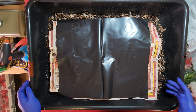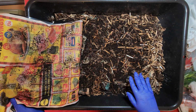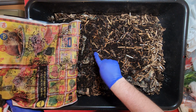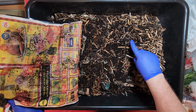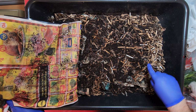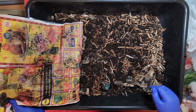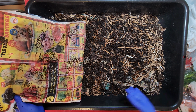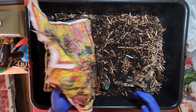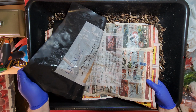So let's see. I'm going to flip this guy back, and already you can immediately see the difference. There's like thousands of little buggers all over the place. There's definitely little potworm things here and here. I went through all my bins the other day and grabbed all the big chunks that I could find, got them out of here. But as you can see too, this thing is sopping wet.